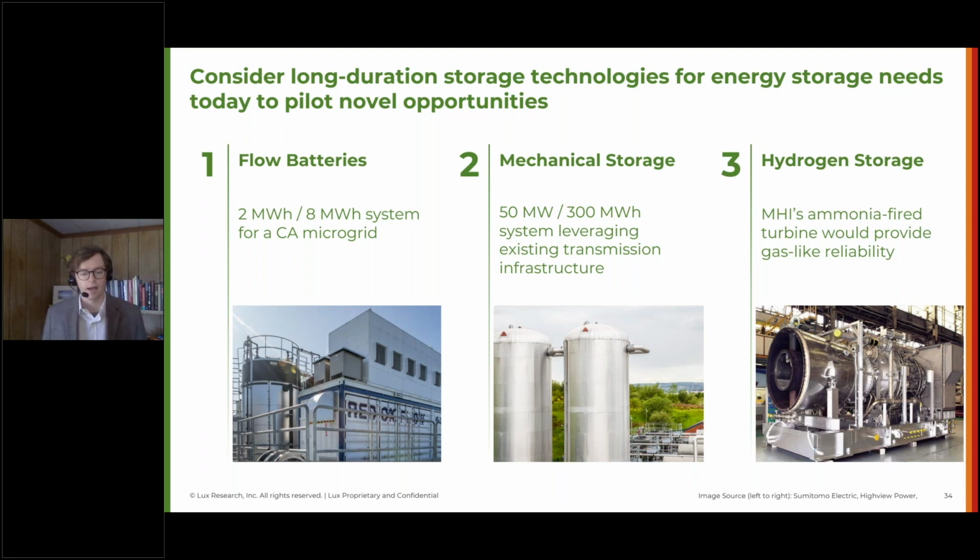And finally, thinking about hydrogen storage, one kind of out-of-the-box idea is using ammonia-fired turbines. This is something that Mitsubishi Heavy Industries is pursuing. Now, the question of hydrogen storage as long-duration storage is, how do you store the hydrogen? One option is to store hydrogen in the form of ammonia, and then fire that ammonia in a turbine. Now, you would need a carbon capture solution of some kind to offset emissions from this, but this would act and behave very similar to existing natural gas infrastructure on the grid.